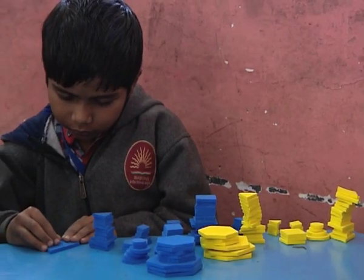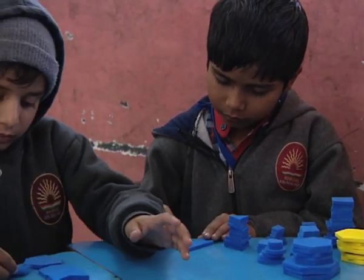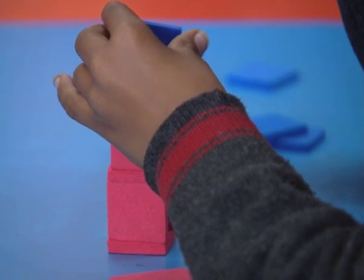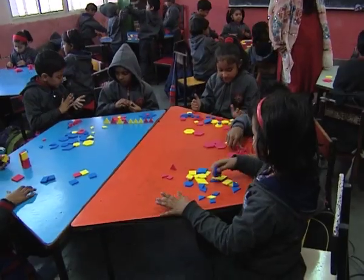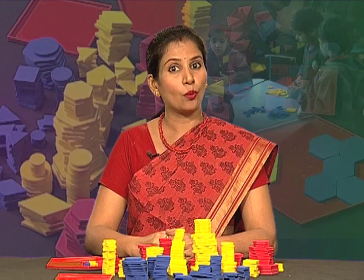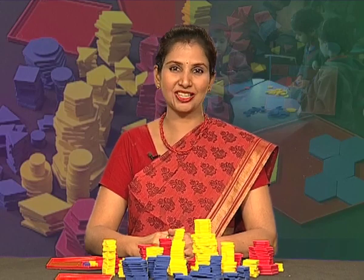It is important that children are provided with material for free play and given enough time to explore. As thinking is a continuous process, children do think and try the same activity later at home or next day. This kind of exploration strengthens one's understanding, and that's how they construct their knowledge.